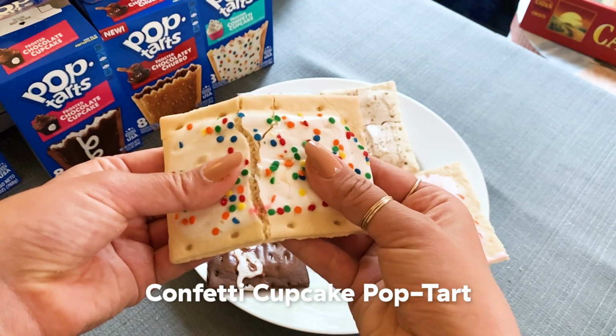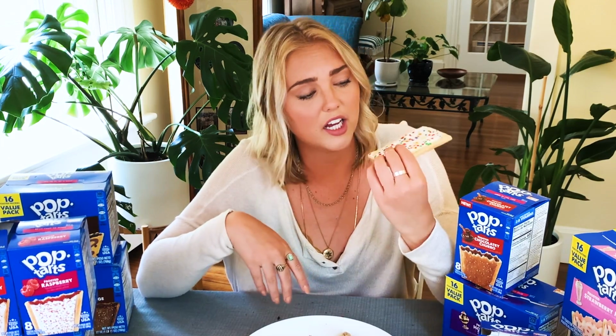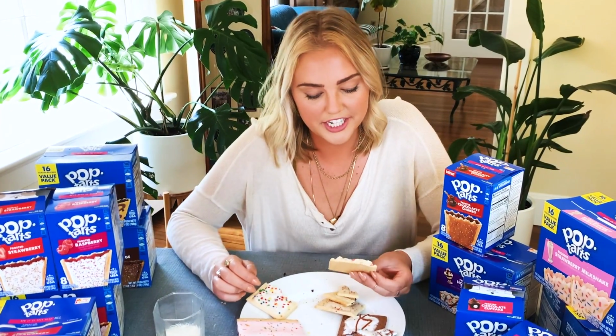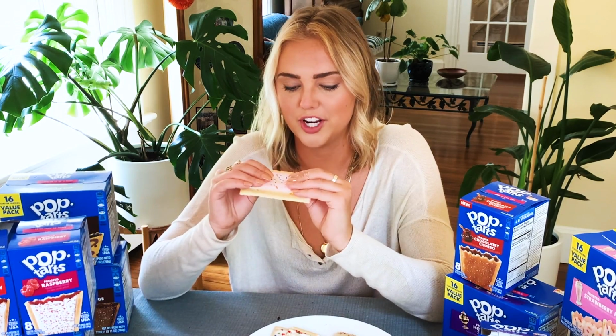Confetti cupcake. Strawberry milkshake. These are both going to taste terrible. I know it. There's no way. There's no way these are good. This one's really cute. It kind of looks like a clown birthday party. Oh no. My eyes are watering. This is gonna be what kills me. This is the hill I die on. Oh. Here's the cupcake batter. That's hurting my teeth.